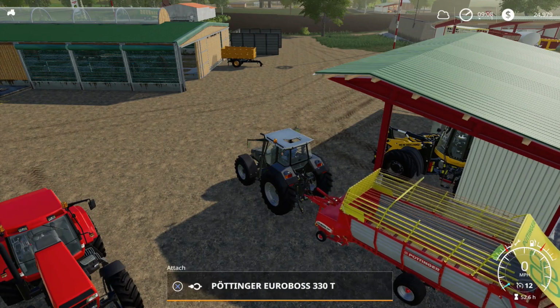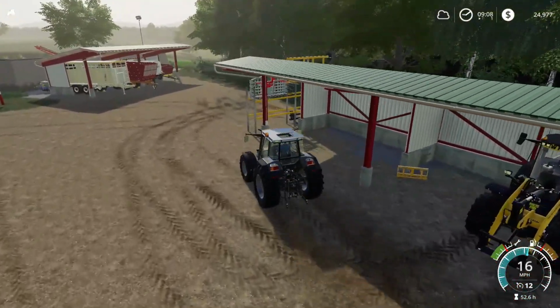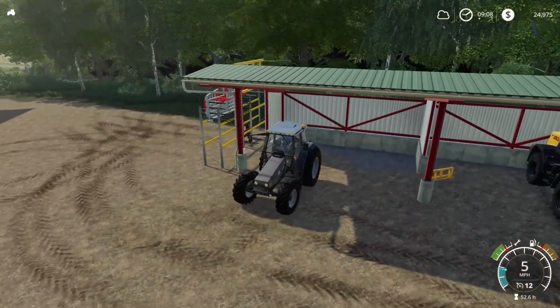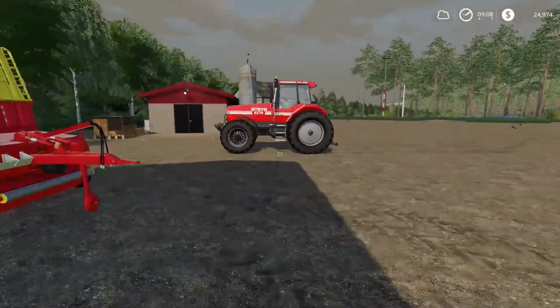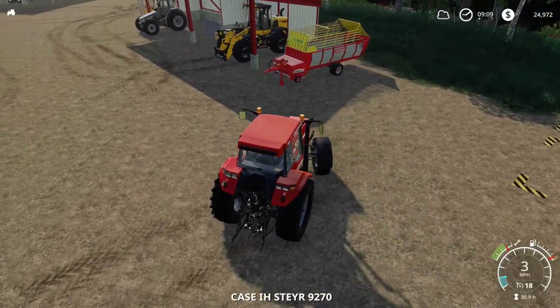Actually, I'm just going to drop the trailer. I don't think the little Deutz here is big enough to pull our new loading wagon. Not when it's turned on anyways. It might move it empty, but it's not going to make any kind of headway when it's loaded. So we'll take this over here. Still running because I didn't shut it down.